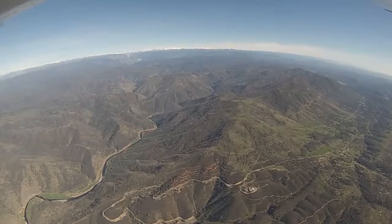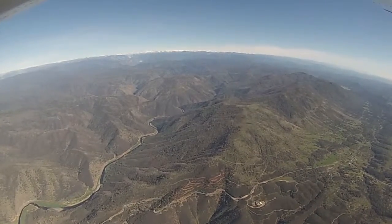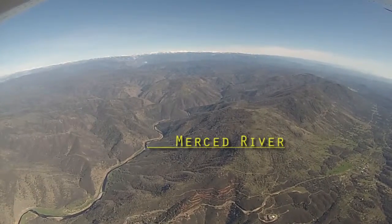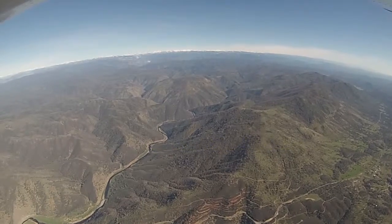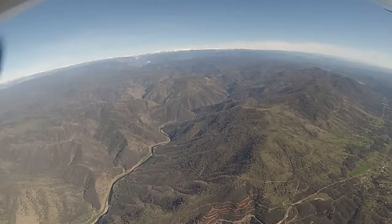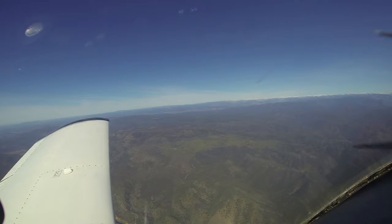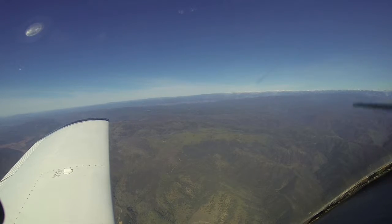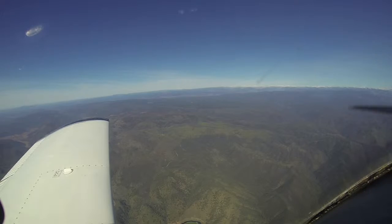What's the name of that river? That one there? We're coming this way. Okay, so that's Lake McClure right back there. Oh yeah, Lake McClure. It's not on the aeronautical chart. It's basically Bear Valley is what they call this.